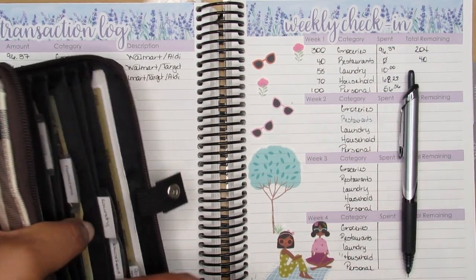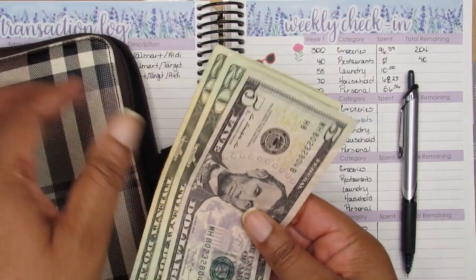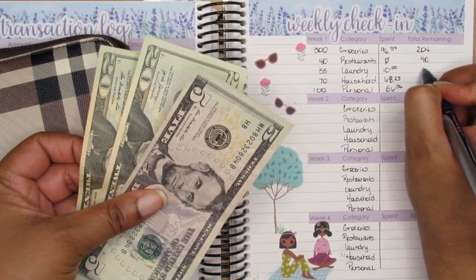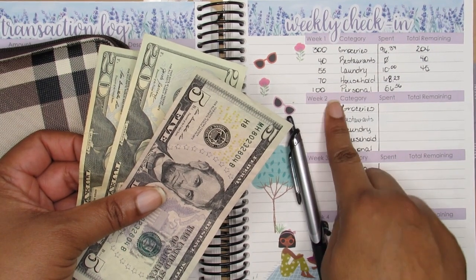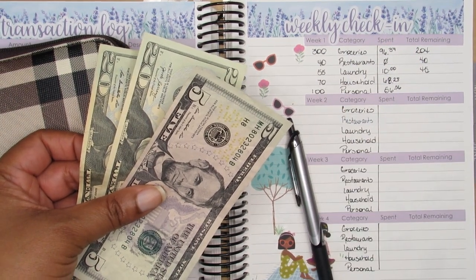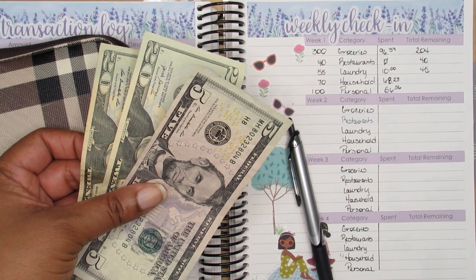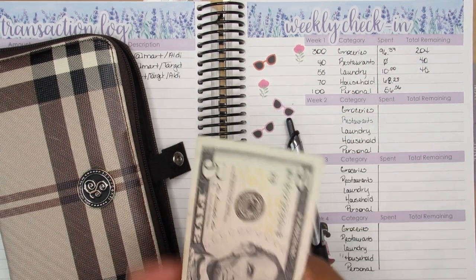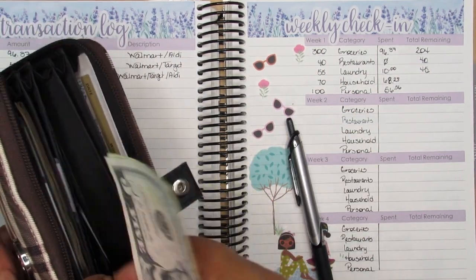Laundry, I should have 45. 20, 45. Household. Yeah, spent almost all of that. And I did that wrong. So 70 minus 68.28. So let me put this back. Should have a dollar and some change, but I may have $2 in here.